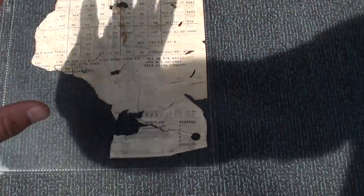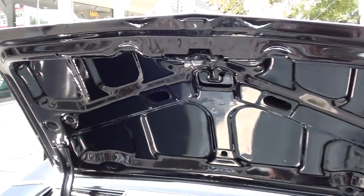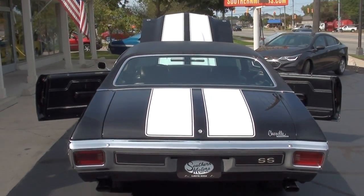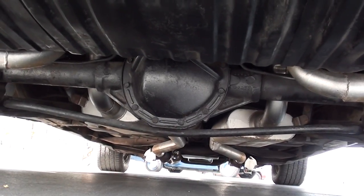Again, all original body panels. Here's your build sheet. Again, it's not a full sheet, but you can see your VIN number is on there, as well as your SS396, L34-396 as well. All spatter painted in the trunk like it should be. Good, solid, straight car, guys.